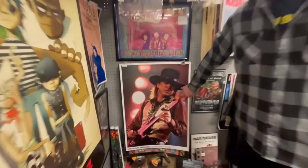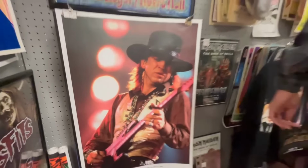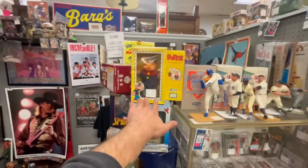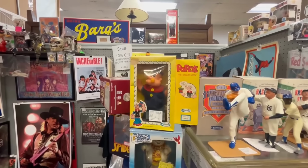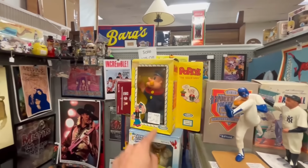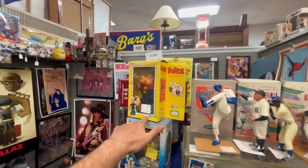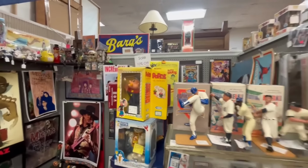Stevie Ray, man. Texas boy. And then again, like this stuff. Look, Popeye. The Frosty. 1979. Look at that. Oh, my God, that's only $40, too. You know you got Popeye collectors out there.